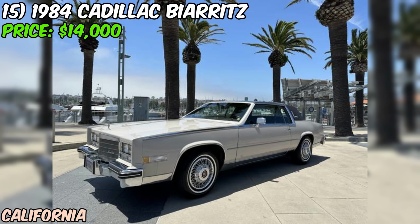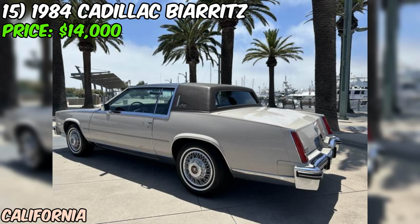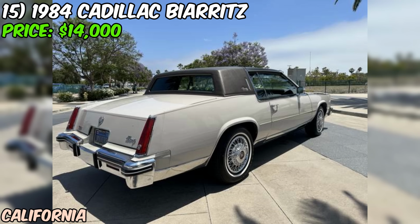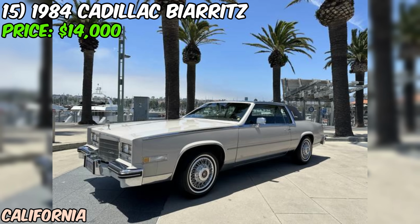15. Let's talk about this 1984 Cadillac Biarritz that's currently up for grabs on Craigslist for $14,000. This isn't your average 80s luxury car. We're looking at a true time capsule here. First off, let's appreciate that this caddy has only 42,000 miles on the clock. That's incredibly low for a car that's nearly 40 years old. The seller describes it as being in excellent condition, and with such low mileage, that's not hard to believe. They even mention that it drives and runs like new, which is music to any classic car lover's ears.